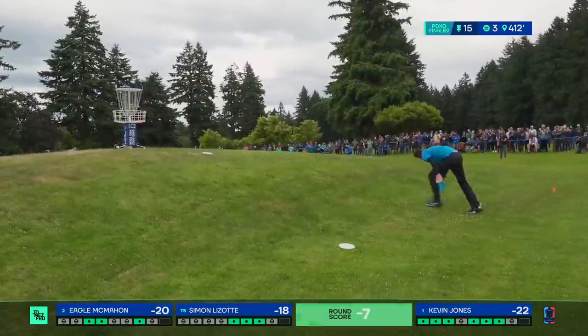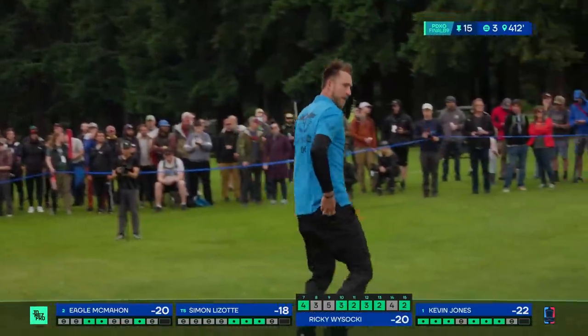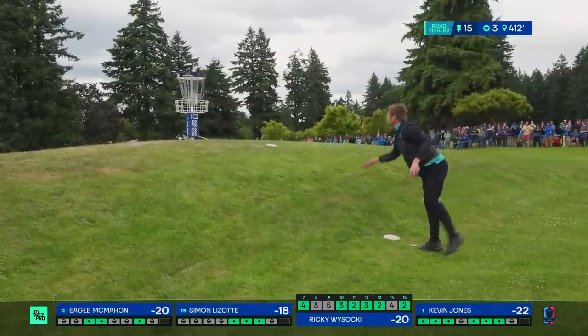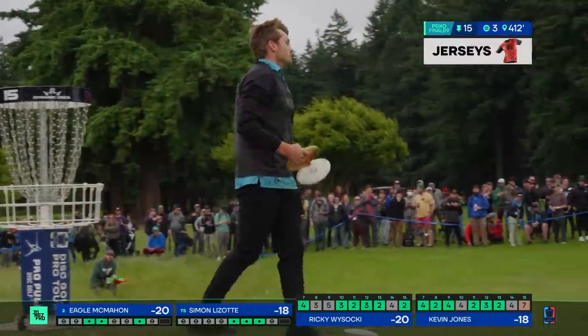Terrible luck. That was actually not a bad putt. Caught a lot of chains on the left side. Oh, the wind just pushes it out. Lands on the worst angle ever, and then just slow rolls its way, and he's still got a little left. Oh my gosh. So he ends up a seven.